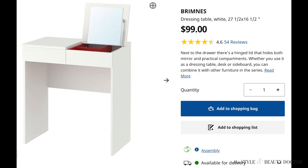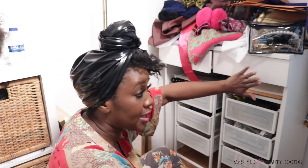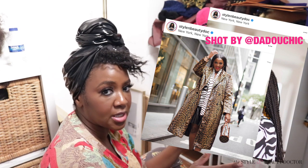So this is the dressing table that I have the accessories in, and then these are the storage things that I have underneath. I actually have two of these, and I will link these below from IKEA. Now, why this looks so bad is because as a blogger, you know, an influencer, whatever they're calling us these days, I do a lot of content shoots and I'll bulk shoot. So I'll pull a lot of stuff, put it in a bag or a suitcase to go shoot with Rose, aka Dadu Chic. And sometimes when I get back, I'm good and I put it back in its place where it needs to go, just so stuff like this doesn't happen.